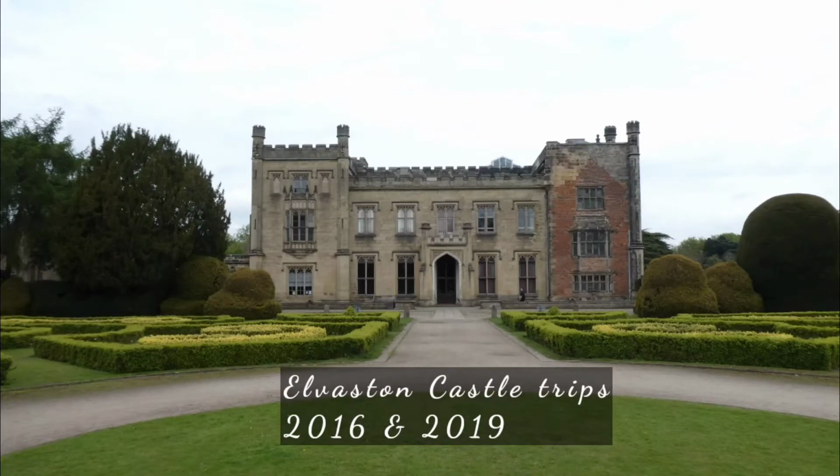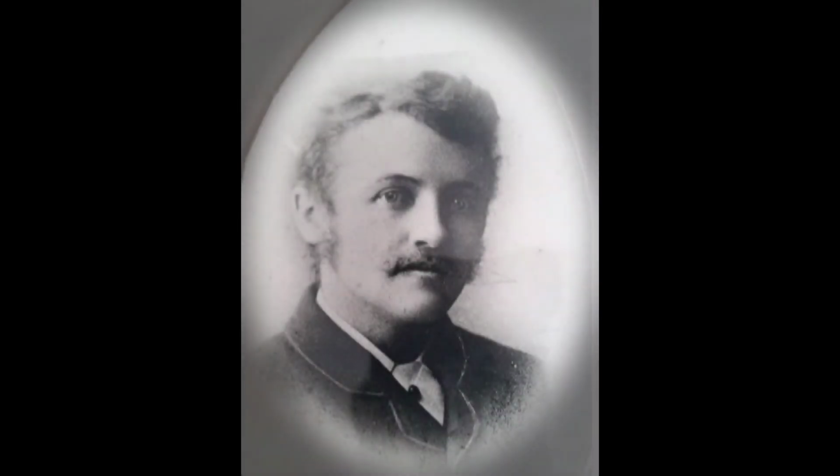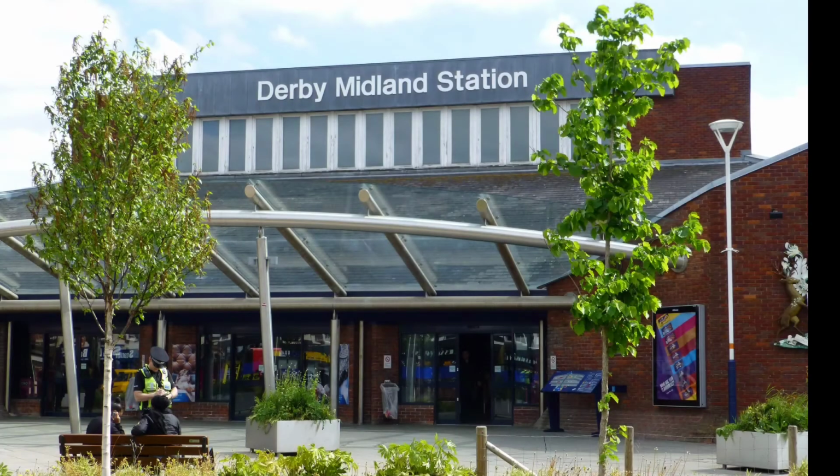This is Elvaston Castle in Derbyshire, England. It's where my great-grandmother, Jean-Marie Anais Espetex, worked and met her husband, who also worked there, William Thomas Barrett. They worked and lived there in the 1880s, early 1890s.